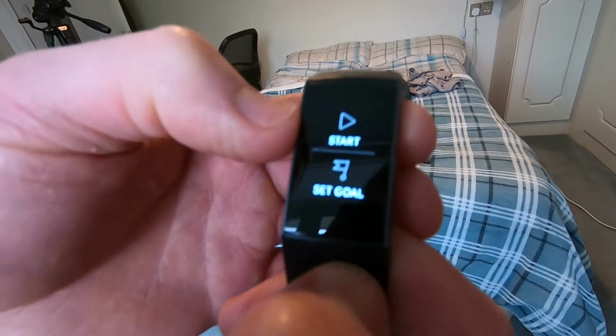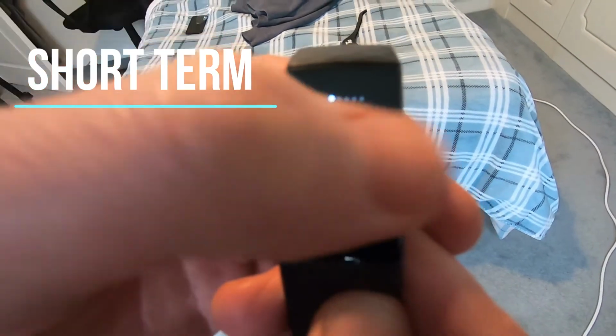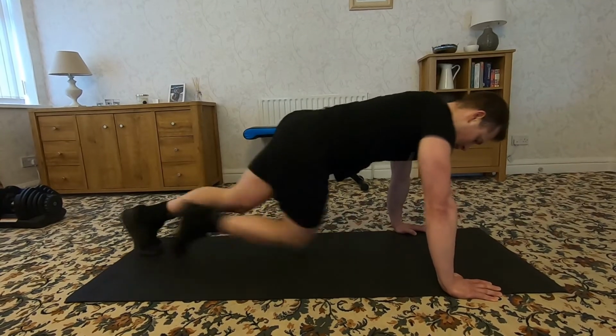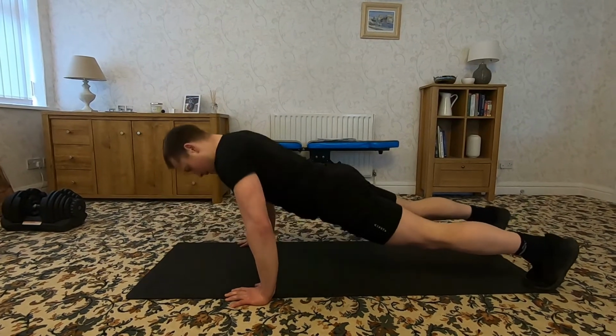You get all excited, and you start looking at it, counting your steps, trying to beat records and things like that. But ultimately, it's more short term. It's more going to be a short term thing to almost get your consistency going, to improve your fitness as a lifestyle rather than actually wearing this all the time.